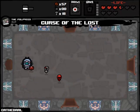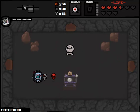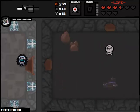Well, we got it, man. This is a second secret room. Oh, it's our first secret room. I was really hoping that this had a metric fuck ton of hearts in it. Oh, goddamn it.